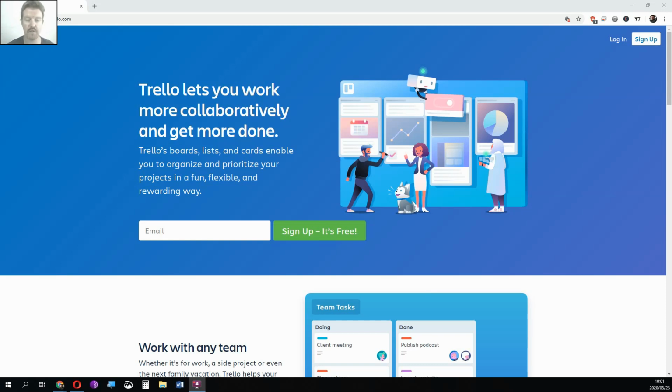So first thing you want to do is create an account. So you go to sign up over here. I've already signed up, but basically you would choose either your Gmail account or a work account, and you would sign up. You would also have all of your other colleagues sign up as well. You can do that once you've set up the board.